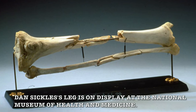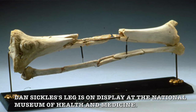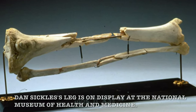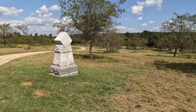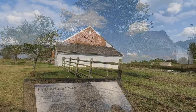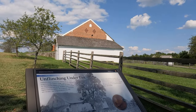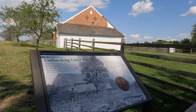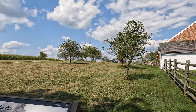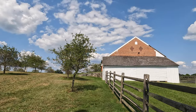Now, apparently the horse would survive and wouldn't even have a scratch on it. And some say that the horse flinched at the last second, thus leaving the horse unscathed. But if you're wondering where this marker is, it is at the Trostle barn here. And I got another little nugget for you I want to show you on the Trostle barn. So in the distance there was the Dan Sickles marker that we just visited. And this is the Trostle barn.